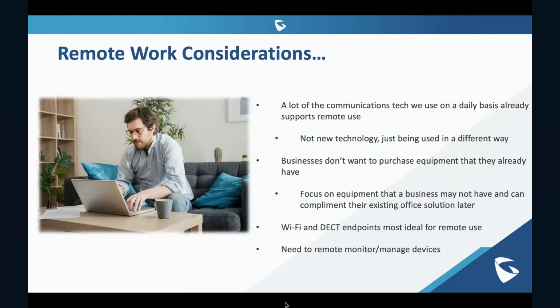So some of the remote work considerations that people may want to take into account and may not have even necessarily thought of so far. A lot of the tech that we need for communications, we already use on a daily basis, and that already will support remote use. It may just need some slightly different configuration to enable us to utilize some of that tech that we already have. So the important thing that working from home revolves around is not necessarily new technology. It's about taking what technology is already out there and looking at it in a different way and from a different perspective.